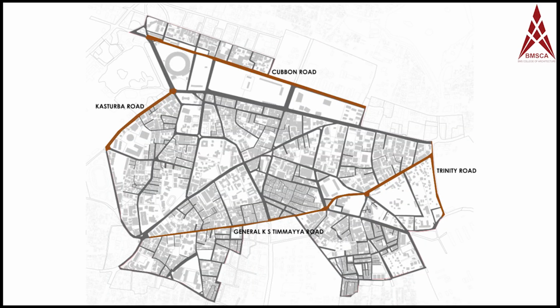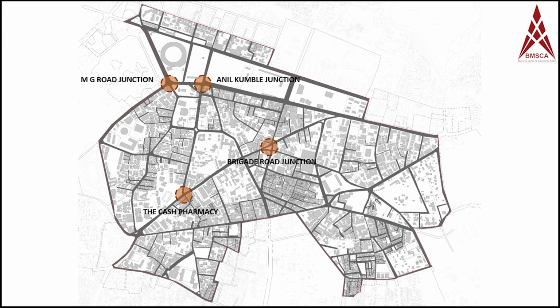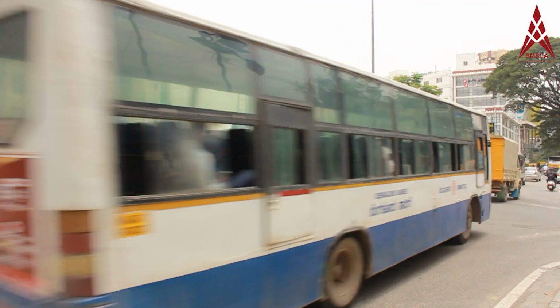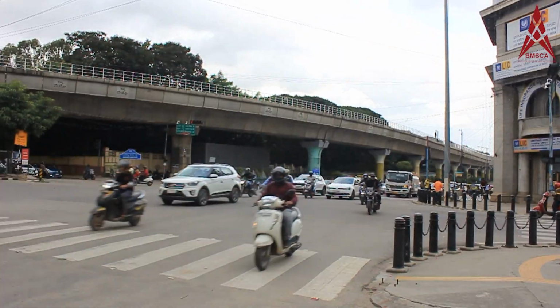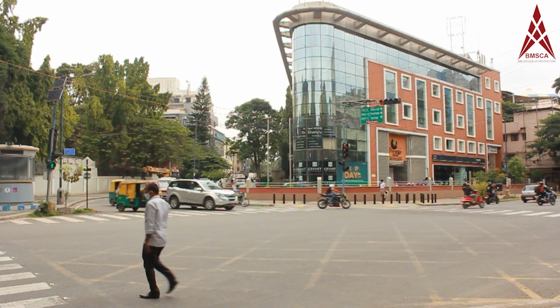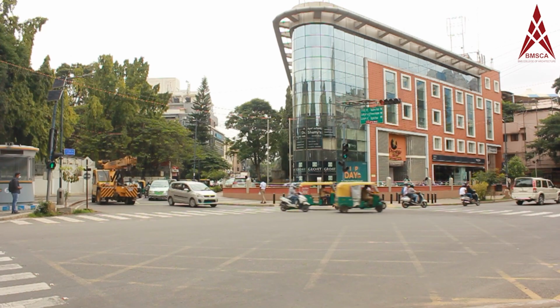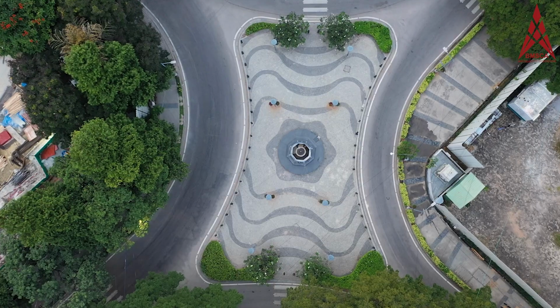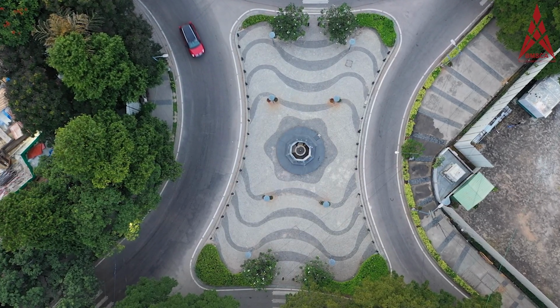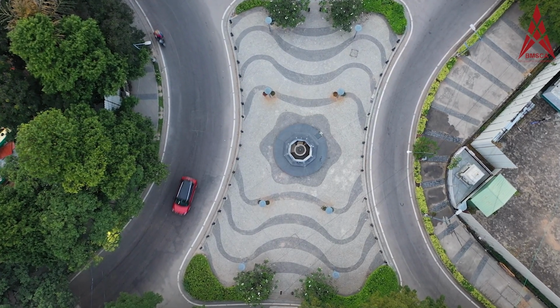The ward is surrounded by sub-arterial roads that are Kasturba Road, Cubbon Road, Trinity Road and General K.S. Timaya Road. Some of the important nodes in the ward are the MG Road Junction, the Brigade Road Junction, Anil Kumble Circle and the Cash Pharmacy Junction. These junctions have the most number of traffic inflow from all the sides and most diversions are taken towards Brigade Road and Richmond Road. St. Mark's Circle is one of the most eye-catching nodes, which was developed by Tendershaw at the intersection of Museum Road and St. Mark's Road.